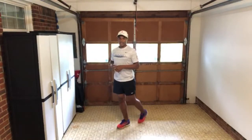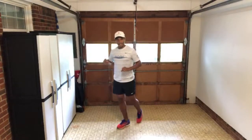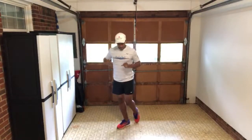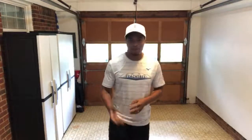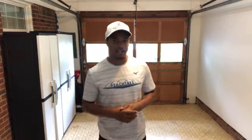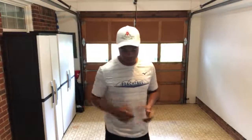I think this workout is slightly more difficult than last week's. But I like this one. It has a lot of dynamic movements, a lot of movements that are going to get you going side to side, front to back, moving in ways you normally don't.